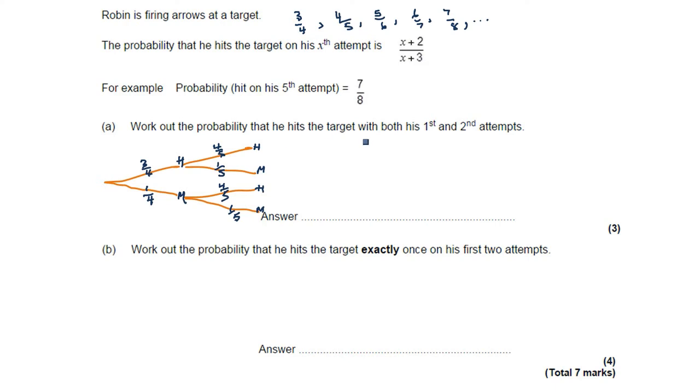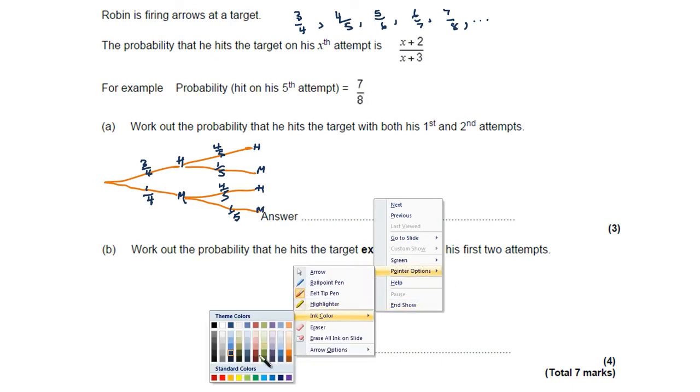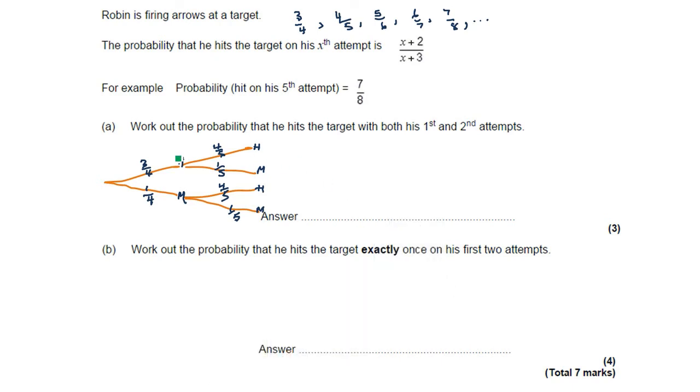So now let's answer the question. Work out the probability that he hits the target with both his first and his second attempt. Well, let's just use a different colour here to have a look. What we've got to do here is find an event where it's a combined event, combined probability. So we've got to have a hit on the first event and the second event.